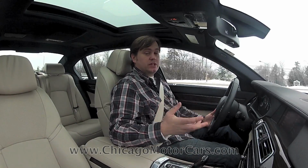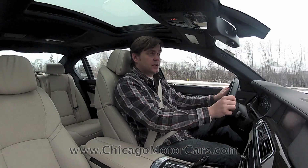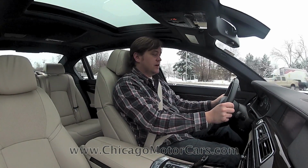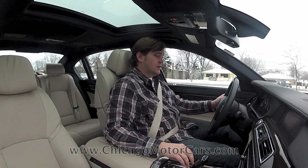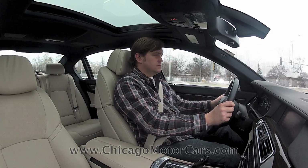And BMWs really are called the ultimate driving machine for a reason. Every one of them is engineered to be a driver's car. This car is no exception. Even though this is their largest sedan, it's every bit a driver's car. That's why they're fun to drive. Not that many people would do it, but you could lap a race course in this car.